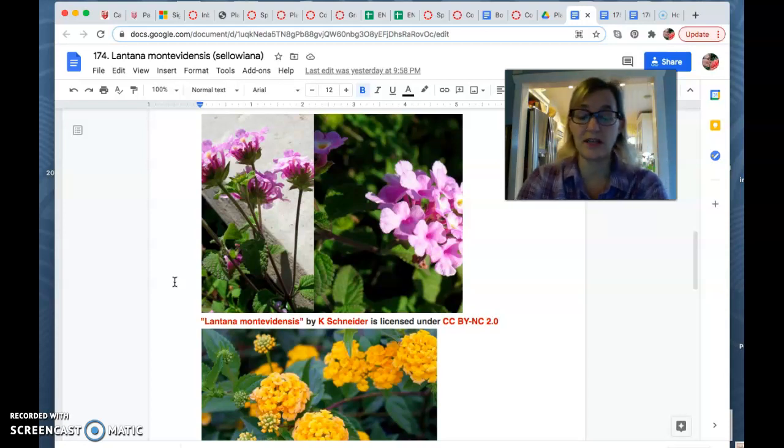But this one is a trailing lantana, and I believe it's Montevideo. I have a friend who just recently moved to Montevideo in Uruguay. In fact, two friends, which is kind of a weird coincidence. But so this one is, I think, oh no, whoever did that spelled it wrong.